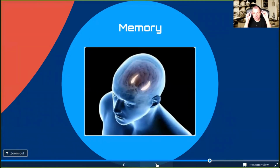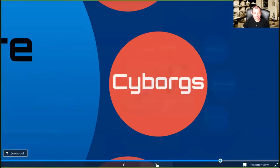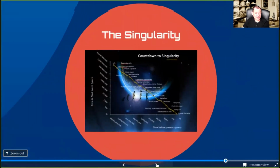You'll be able to have a small chip. At first, it will augment your hippocampus and allow you to have a better memory. Eventually, even a photographic memory. And at some point, it may be that we all choose to get these chips so that we have a perfect memory. We're upgrading humanity, or we're about to. And the people that choose not to be upgraded will fall behind. They'll be outcompeted.